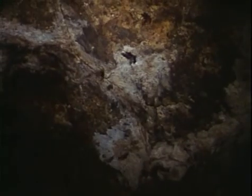These lava tubes are part of a huge network, pretty close to 100 kilometres long. They're a bit like caves. They've even got their own bats.